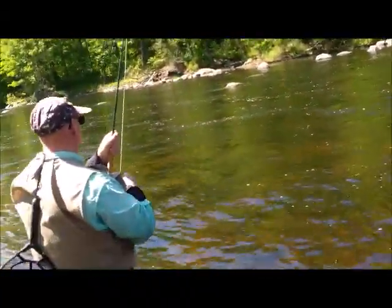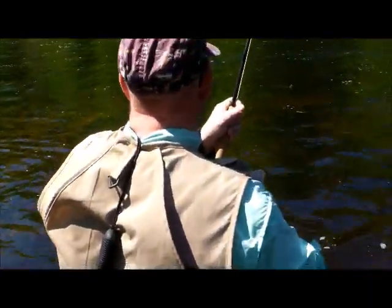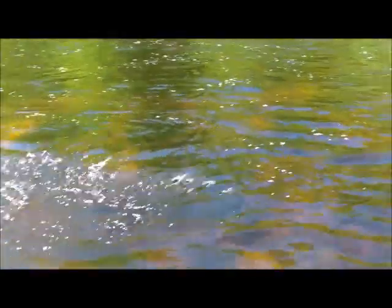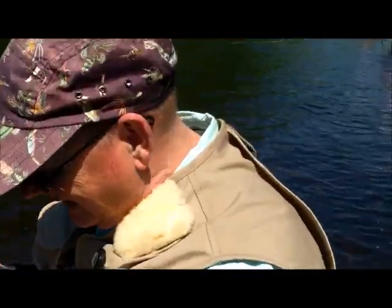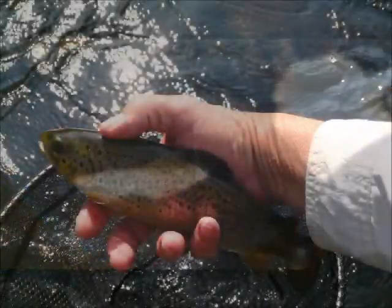Looks like a nice fish. As soon as that fly hit the water. Oh, really? It came right at it, huh? It came right at it. It didn't have to drift or anything. Like a rainbow. Let's see. It's a brook trout. There we go. A New Hampshire native. That one may have lived in a hatchery, but he's a New Hampshire.